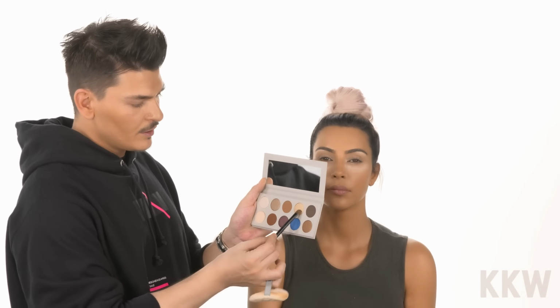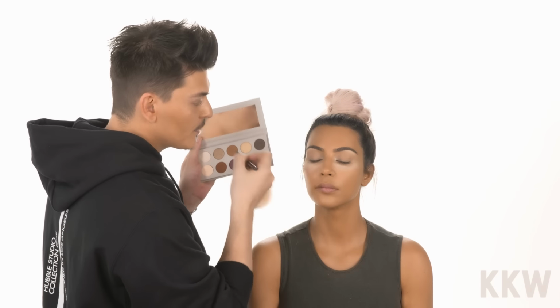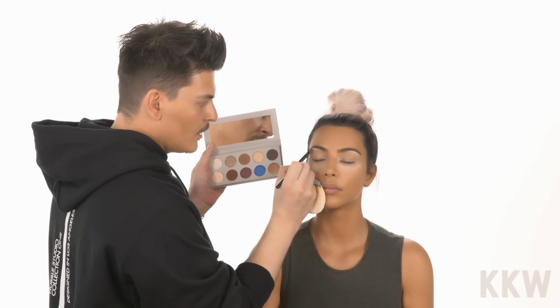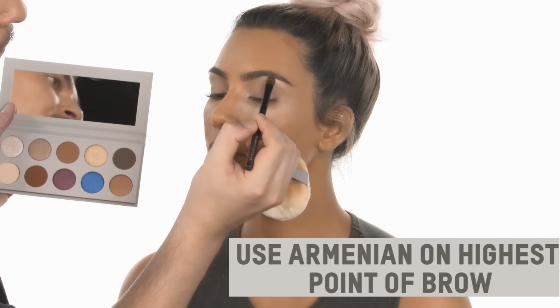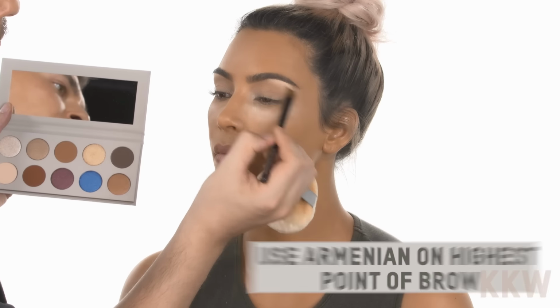I'm going to take now a little bit of the shade Armenian, which is this beautiful golden shade here. Now this shade I made a little bit sheer so that you can really build on it and so that you can also use it on top of other eyeshadow colors. I'm going to put that just on the highest point of the brow. Right there, and I'm going to take a little bit. You can see how a little goes a long way. I'm literally just tapping the brush very softly, and I'm just applying it right there. Kim loves an inner corner highlight.